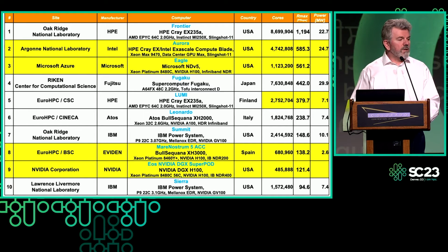Here we go. So the Lumi system was upgraded a couple of times. That's part of their installation policy. So every time their system is a little larger than it used to be. They achieved now a benchmark of 380, which didn't really change their positioning because they were moved down by the newcomers at number 2 and number 3. It's still the largest system in Europe. It's one of 2 EuroHPC systems in the top 10.